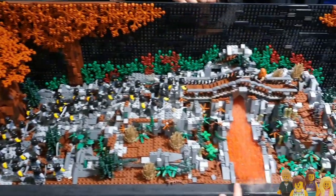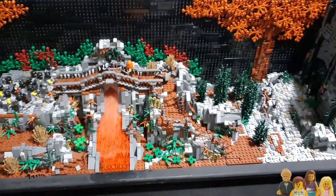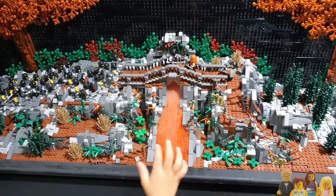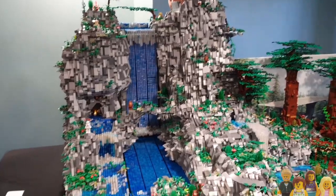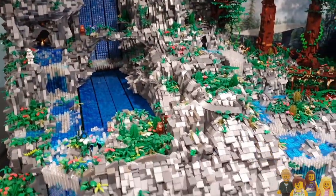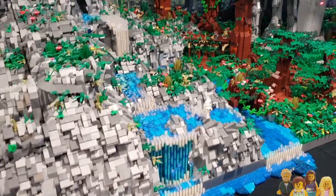I showed you this one at Swindon, but I didn't manage to capture the vapour, so I thought I'd take another quick video of that. And I'm pretty sure this one was also at Swindon, but the scale of this is ridiculous. I can't imagine how you get this to a show.